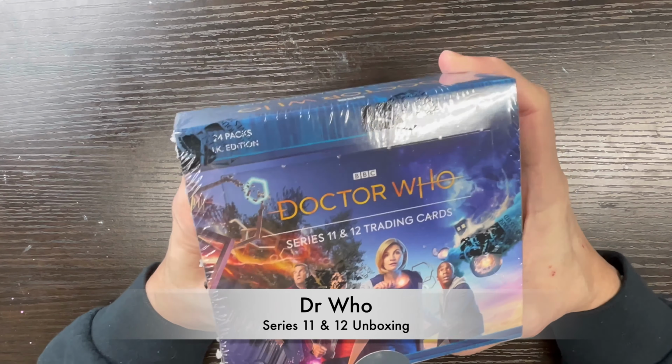I really like Doctor Who. I used to watch it when I was younger and then stopped watching it for a while, and then I kind of picked it back up when I started doing cards for them a few years ago. And so we'll get this one open and see what we got. It's limited to 5,000 boxes. This one is $39.25. So let's see what we get.